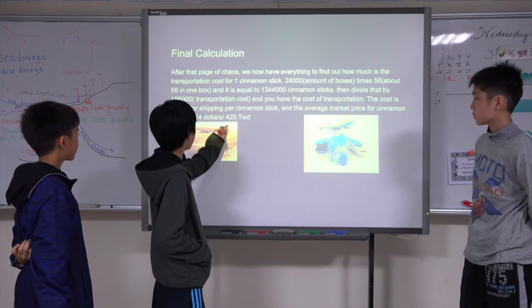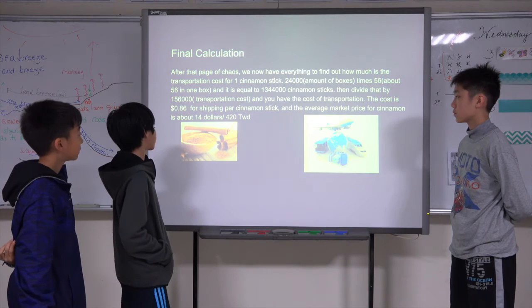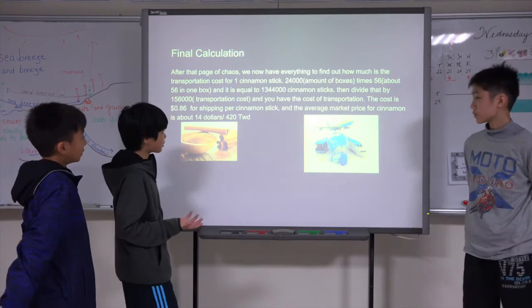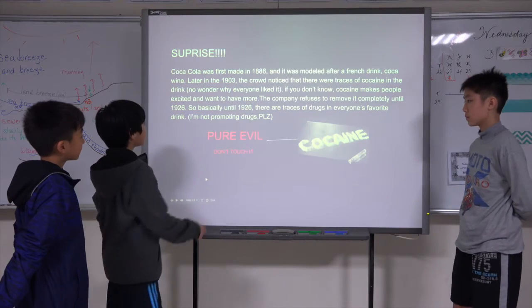Yeah. So that much. They only earn about 0.86 cents per cinnamon stick, but this is the amount of cinnamon sticks they have in the truck, in the cargo ship itself. So that's a lot of profits, though.